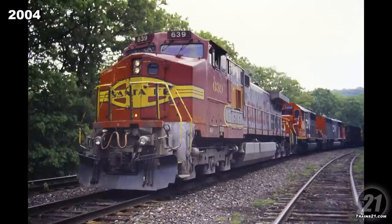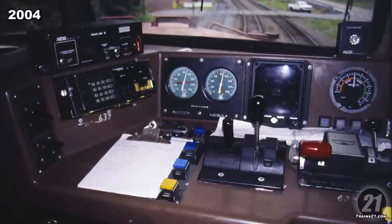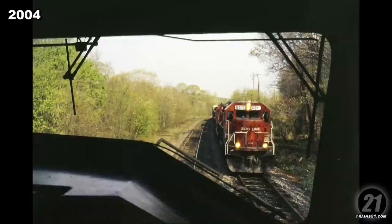In a prior video, we got to sit in the engineer's seat of a former Santa Fe war bonnet, a 944CW, number 639. That red handle to the right is the automatic brake valve handle, which releases and applies the brake. The black handle on the left is the reverser, which unlocks the throttle. It has three positions: neutral, where it is right now, forward, and reverse. The black handle in the middle is the power throttle, which has positions, which you might call speeds, numbers 1 through 8, and also the idle position. Pushing the power throttle forward of notch 1 puts you in a dynamic brake application zone, which is used for retarding the train on gradients.